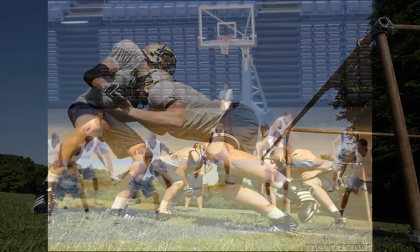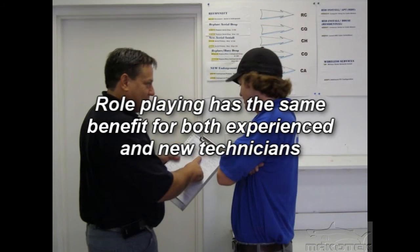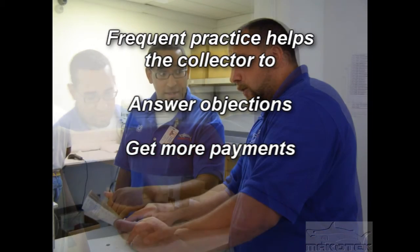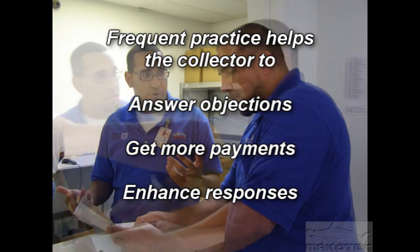Athletes practice in between games to stay sharp and well rehearsed. Role-playing has the same benefit for the collector, both experienced and new techs. Frequent practice through role-playing helps the collector to answer objections and to get more payments without having so many awkward pauses while trying to think about how to respond to the customer.